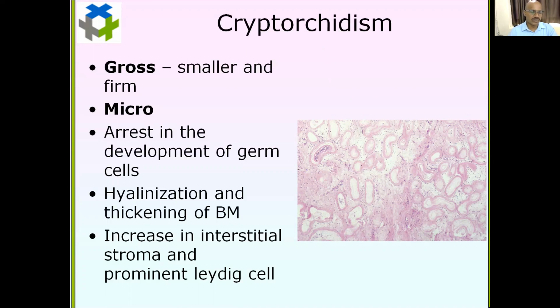So what is the cause of cryptorchidism? The exact cause is not known, but a few factors play a role. One is mechanical factors. When the spermatic cord is very short, the testis may not descend. When the inguinal canal is very narrow, the testis is not able to descend. When there are adhesions between the testis and the peritoneum, there may be failure of descent. So these are the mechanical factors.